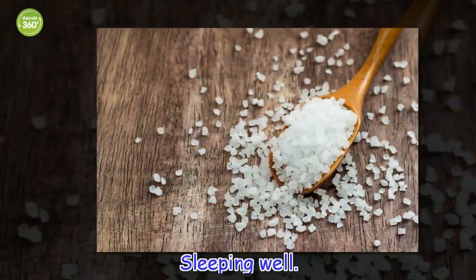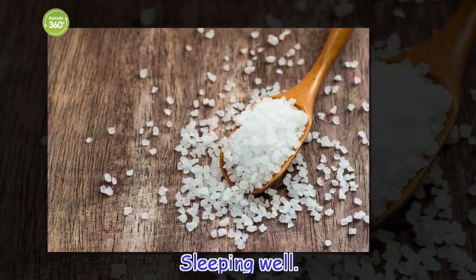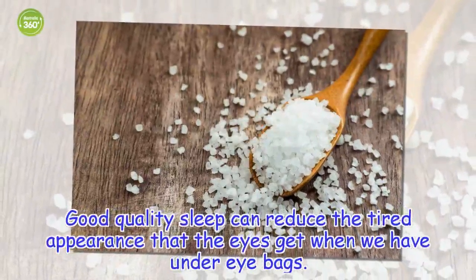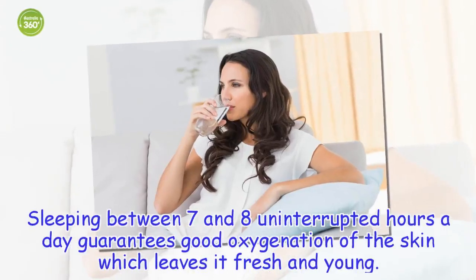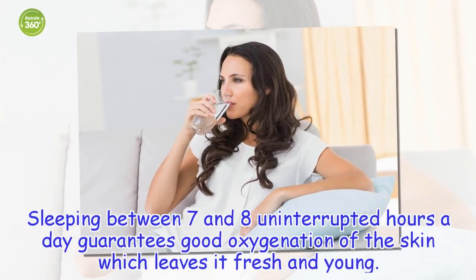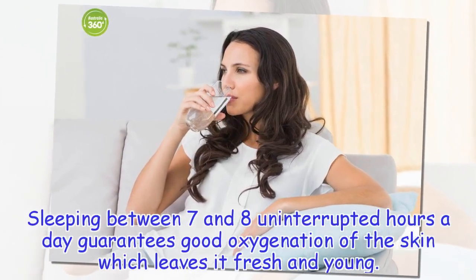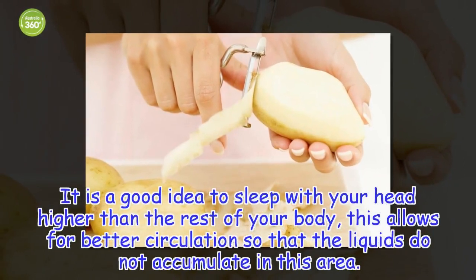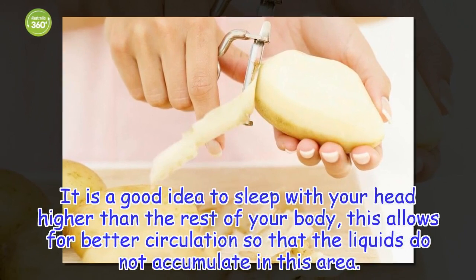Sleeping well. Good quality sleep can reduce the tired appearance that the eyes get when we have under-eye bags. Sleeping between 7 and 8 uninterrupted hours a day guarantees good oxygenation of the skin, which leaves it fresh and young. It is a good idea to sleep with your head higher than the rest of your body. This allows for better circulation so that the liquids do not accumulate in this area.